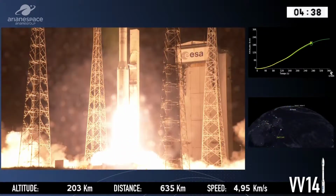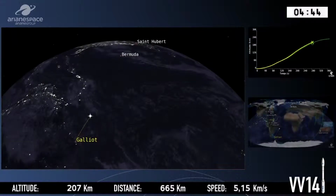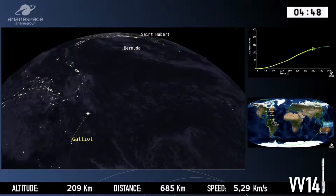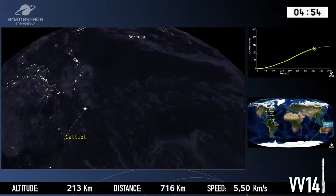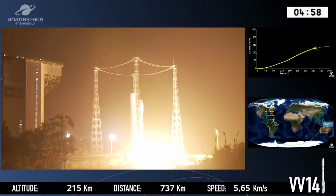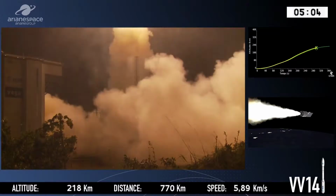This is what it looked like. We lifted off from the pad 4 minutes and 40 seconds ago. From the pad, you can see it there in the Guiana Space Center on the northeastern coast of South America. Galileo is the tracking station at the Guiana Space Center. Vega shot into the sky.